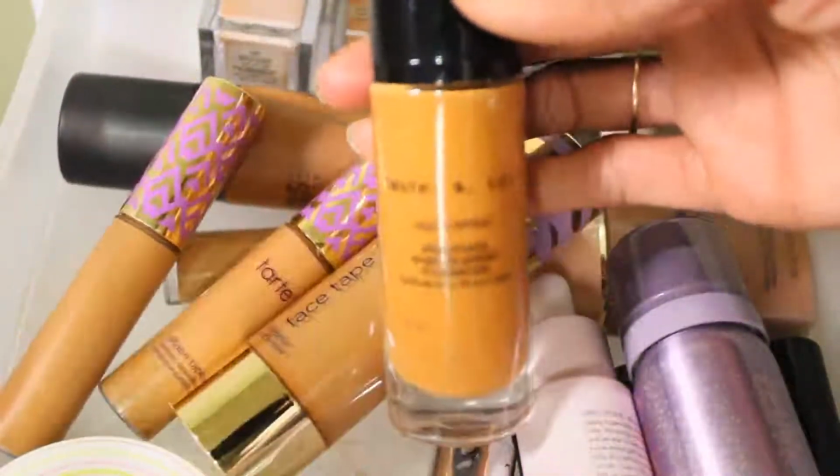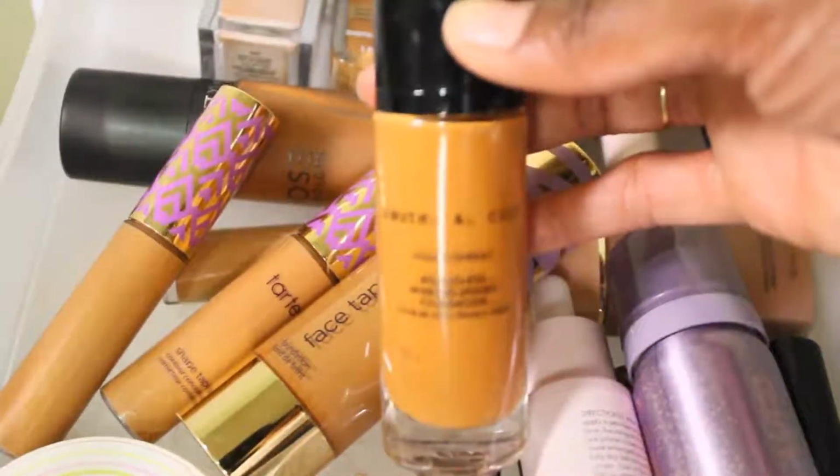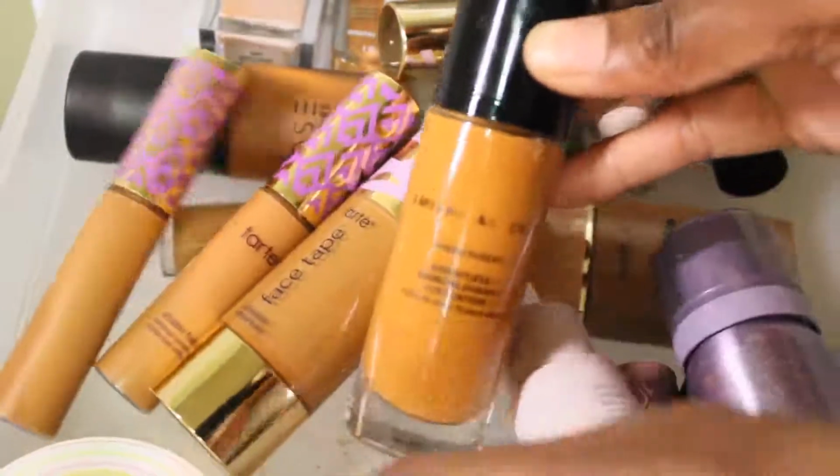I'm going to keep this Smith & Co. foundation as well. I know KK really likes this foundation. I do as well. I like to use this as a mixer though. Believe it or not, I like to mix this in with the Fenty Beauty Dewy Foundation. I think it does a really great job with that one, so I'm going to go ahead and keep that.